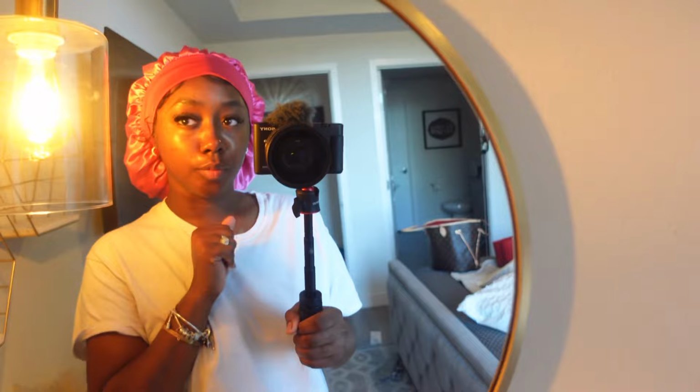I'm about to go ahead and clean up my room. Yesterday, I did my Saturday reset. I deep cleaned. I did so much laundry yesterday, so we don't have to do none of that today. All I gotta do is clean up my room and wash the dishes from breakfast. So let's go ahead and knock that out and let's get dressed for the day.